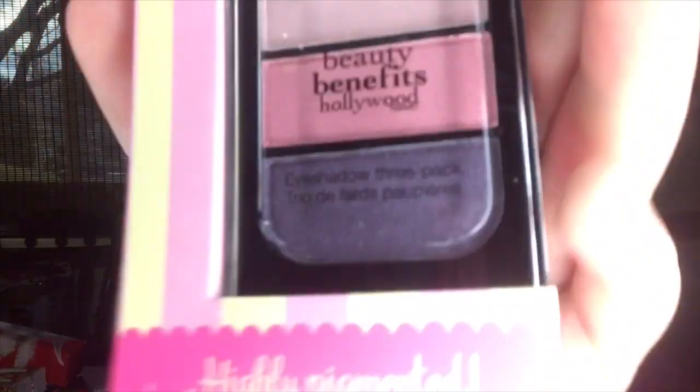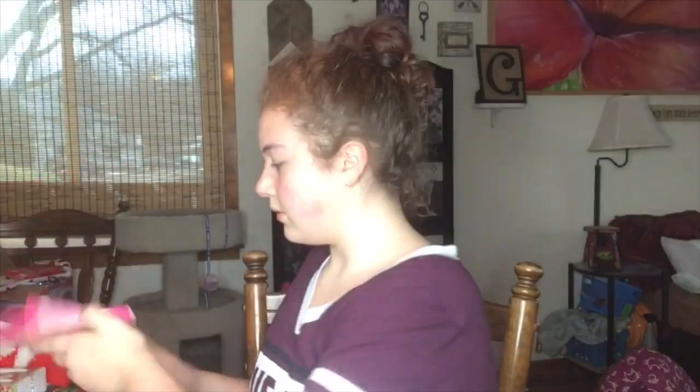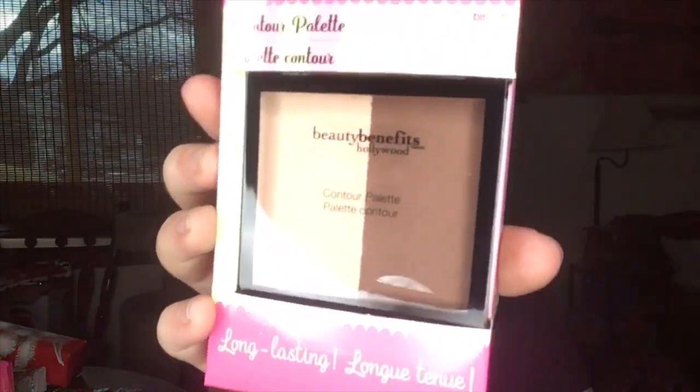Next, we have an eyeshadow trio, and we only have one of them, and it's these colors. I would swatch them, but I don't want to get it out of the package. We got some of this Beauty Benefits pressed powder. Maybe we'll do another Dollar Tree. Does it work? Yeah. We also have highlighting powder. We also have a contouring palette. So that's all we got from Beauty Benefits.